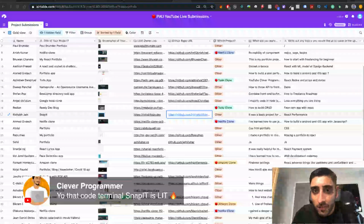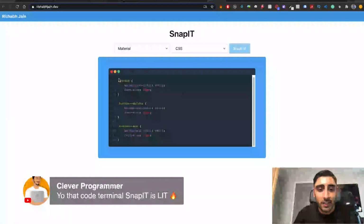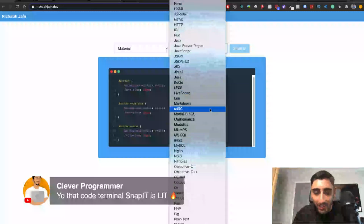But yeah, moving over to the Snap It terminal. This thing is crazy. I think this is such a cool thing to see, guys. And it's actually such a clever use case. I think we might actually use this.